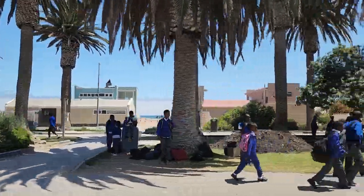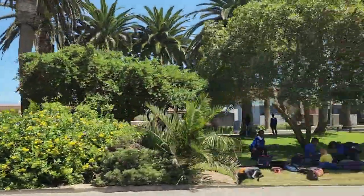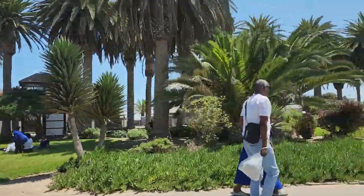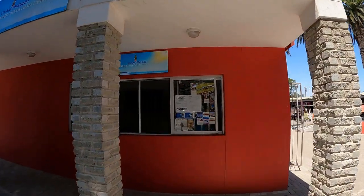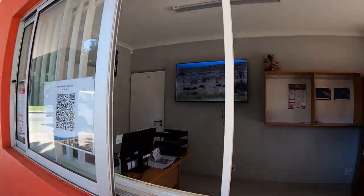Swakopmund is a charming coastal town on the Atlantic coast of Namibia, nestled between the Namib Desert and the sea. It's a popular destination for both locals and tourists. Its striking German colonial architecture, unique blend of desert and ocean, and its cool climate are some of its attractive characteristics.